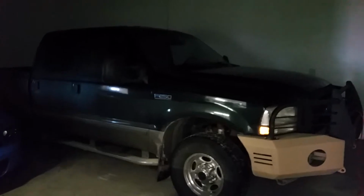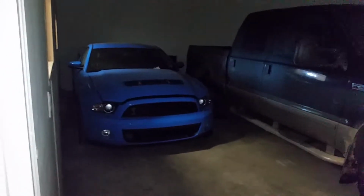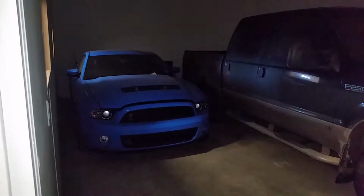Inside here, we've also got the 2003 7.3 liter F250 Lariat Crew Cab. And then over here we've got the Mustang. And it is a GT500.